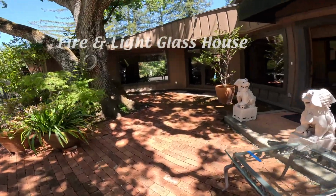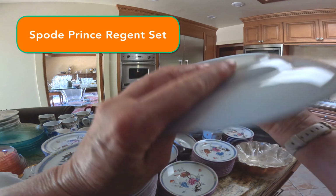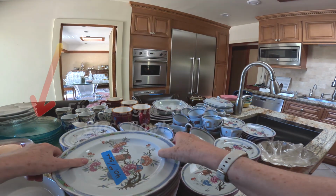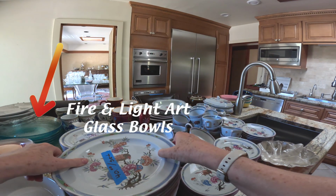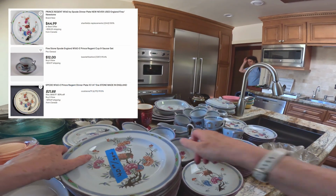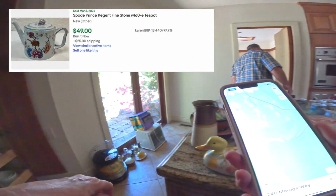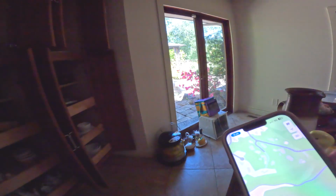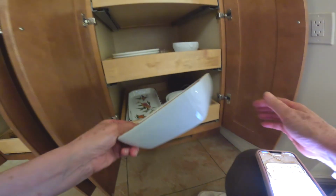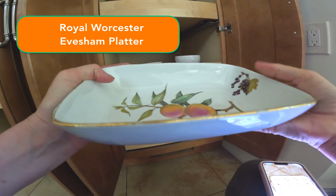Entering what I'm referring to as the Fire and Light Glass House. Entering the kitchen, I noticed the Spode Prince Regent set. It was a beautiful set, and I'm going to start to point out the Fire and Light art glass bowls. Right now, I have no idea they're there, but the Regent Spode set doesn't really sell for very much, and somebody else bought it. Oh, you bought this? Here is some Royal Worcester Evesham. It was a little worn, so I didn't pick that up.